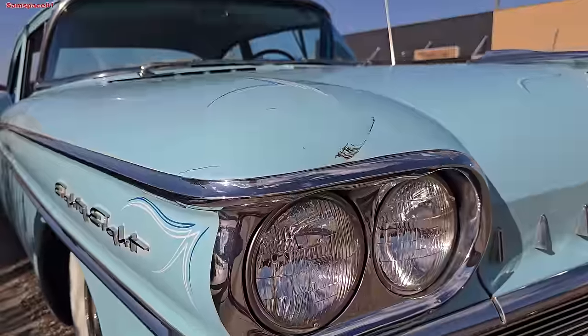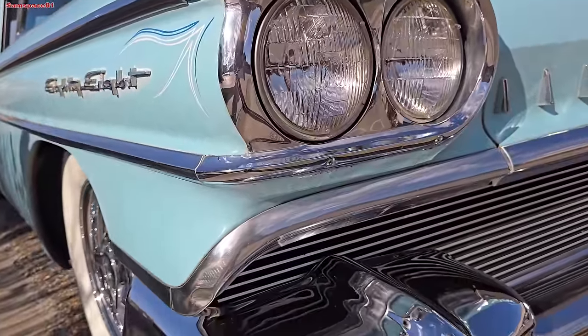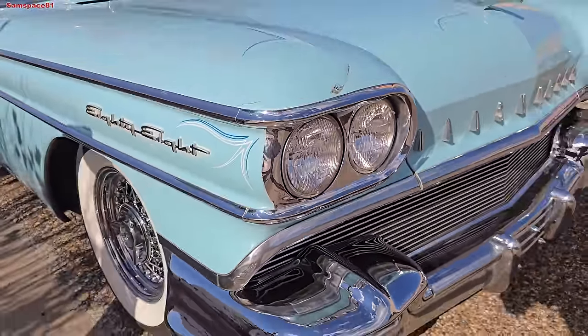Picture of this car. Hey, how much does a picture come with? I got lots of pictures.